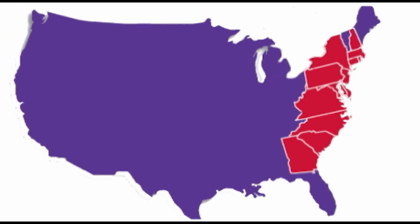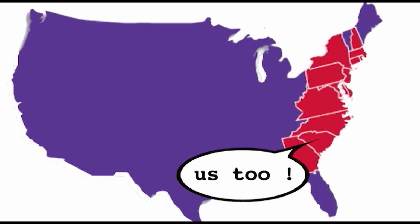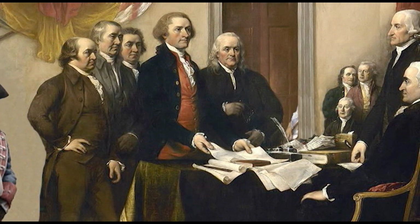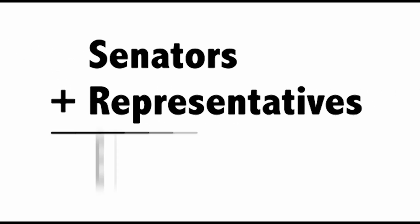Back when our founding fathers were figuring out the rules for this new country, they wanted to make sure that all parts of the country have fair input. So they put into the Constitution that each state would have a group of electors, whose vote would determine the commander-in-chief. The number of electors was based on the number of senators and representatives from each state.